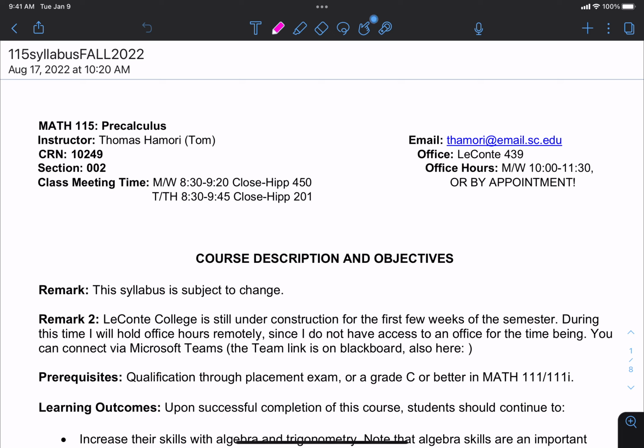Okay, my email is the most important thing that you need to remember from today. That's how you get into contact with me. I usually respond to emails within 24 hours. So if you ever have a question about the syllabus or a problem on the homework, or you want to meet with me but you can't come to my office hours because you have a class at that time, email me. That's the best way to get into contact with me.